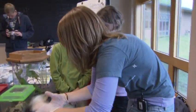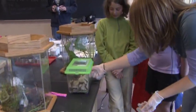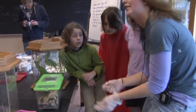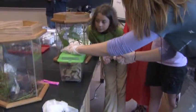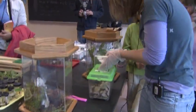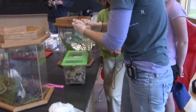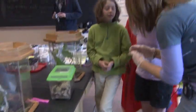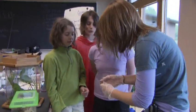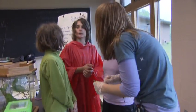I'll wipe it off. What do you guys think's in here? What is that? Nope, those are in there. These are our toads. Toads, yep. And I've seen that kind of toad. Yeah, these ones are very common. They're the American toad.